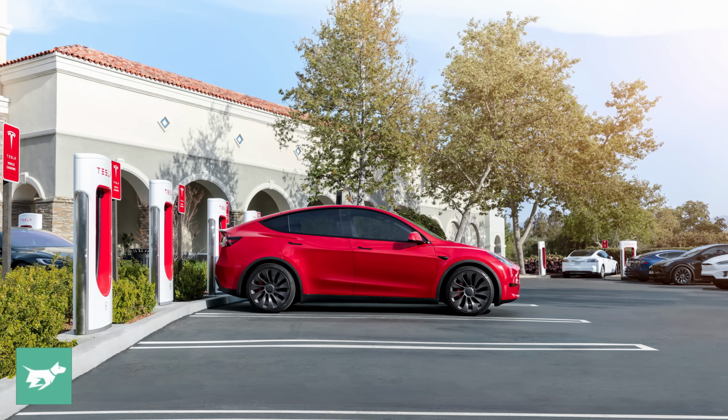The base car for $68,000 gets a 255 kilowatt rear motor hooked up to a 56 kilowatt battery pack. Now, this should make it the most efficient in terms of kilowatt hours per 100 kilometers, though we don't have the ADR or the WLTP combined figures for this car yet, as it's not actually sold in the US, it's only sold in Hong Kong.